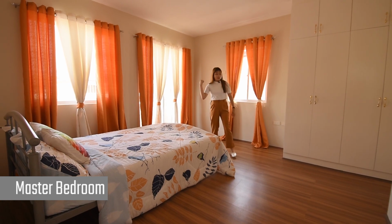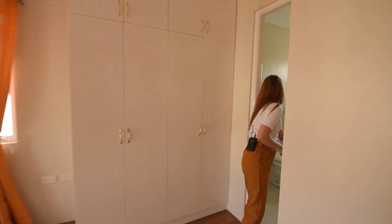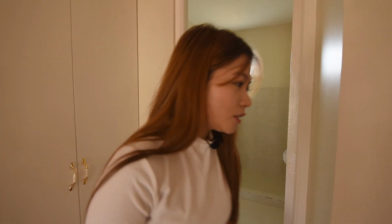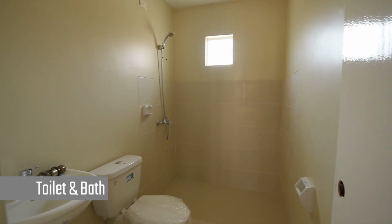And before tayo pumunta sa balcony, let's go check the CR. So, it has its own toilet and bath. It's very spacious as well. And kung nakikita nyo, may outlet na siya. So, provision yan for your heater.